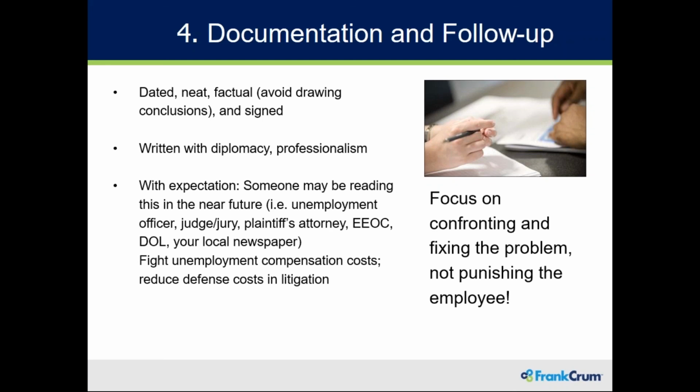It doesn't matter if you write, as usual, Bob acted like a jerk and I doubt he'll improve. I've even seen some serious case law where an employer wrote, well, she looked like she was going to deliver at any minute and I certainly didn't want her in front of my customers. These are things that employers write in personnel files that really can bury you in the event that legal action is brought. So here's where the saving money part comes in, why it's important.